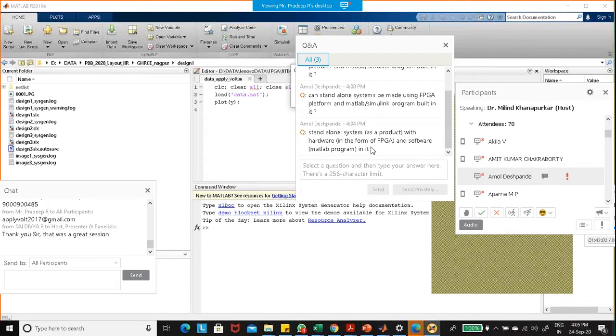Professor Amol has clarified that by standalone he means a system as a product, with hardware in the form of FPGA and software in the form of MATLAB. Yes, sir, that is what we are doing: the FPGA as hardware and MATLAB as software. But what I'm mentioning is, if you want to use the FPGA as hardware from the MATLAB point of view, you have to make a compatible version, configure MATLAB and write it at a time. Then only you can use the MATLAB FPGA as standalone.